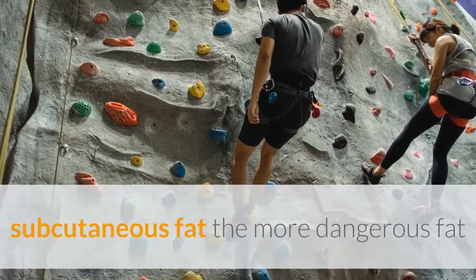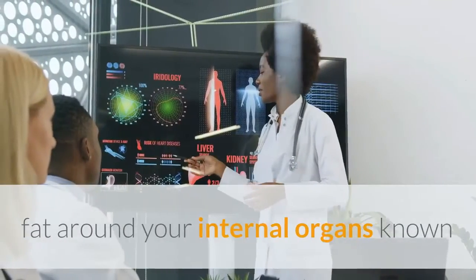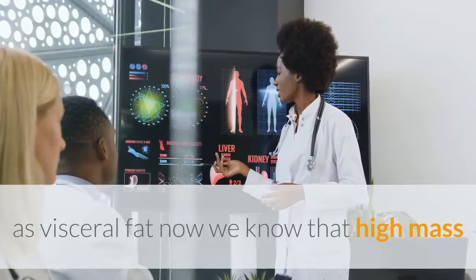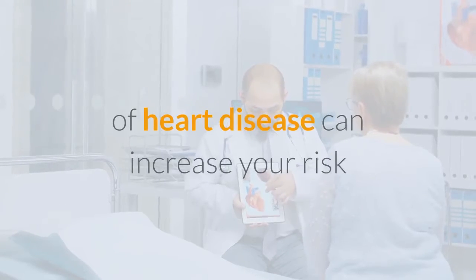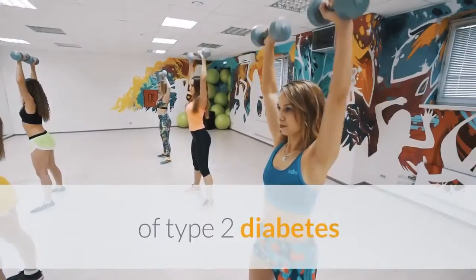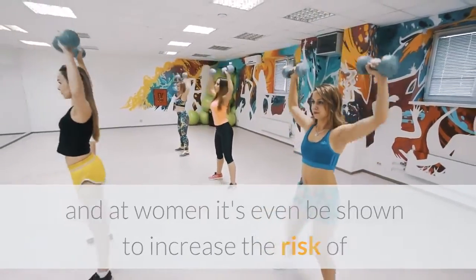You see, the problem is that it's not just the fat that you can pinch, known as subcutaneous fat. The more dangerous fat is the fat around your abdomen and around your internal organs, known as visceral fat. We know that a high mass of visceral fat can increase your risk of heart disease, your risk of type 2 diabetes, and in women it's even been shown to increase the risk of breast cancer.